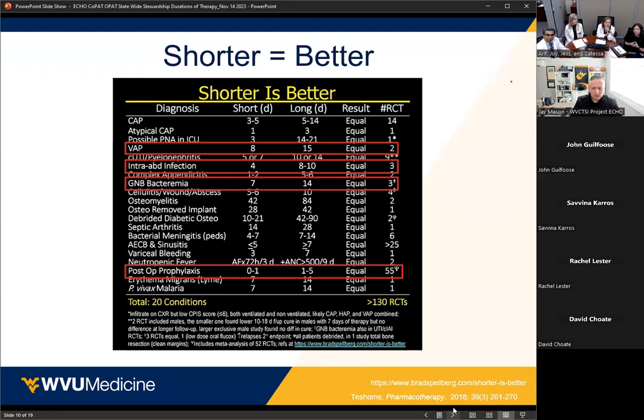The other one, if we scroll our eyes down to the bottom of the chart, is that we're working in settings where we're doing surgery, so post-op prophylaxis. And I'm going to pull this one out just for one reason: the fact that there are 55 randomized controlled trials that show that no antibiotics after surgery, up to 1 day, is equal to 1 to 5 days of therapy. That is just the plethora of literature to support that.